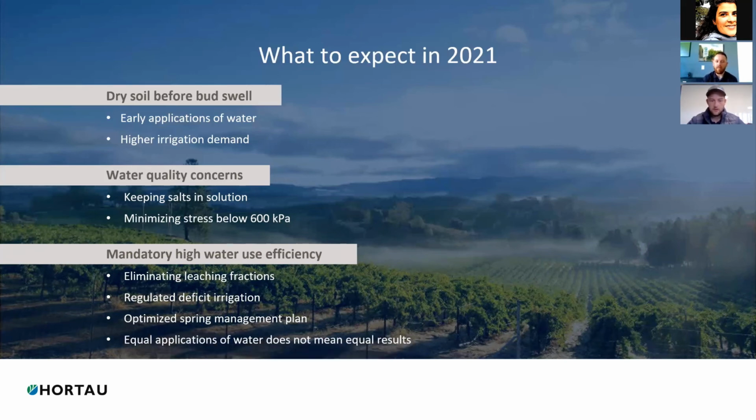And also, equal applications of water does not mean equal results. If you have a lighter soil and you know that water is going to percolate well, you need to adjust the way that you're going to run that water. If you have heavier soil, same thing. Maybe you need to apply a little bit more water.